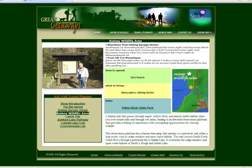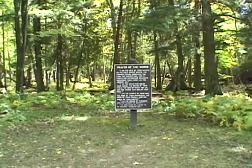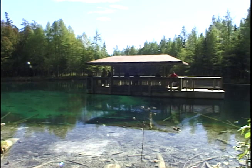Just before you get to the springs, in a little clearing in the woods, is a sign that tells the prayer in the woods and ends with, "Ye who pass me by, harm me not." It's a prayer that has stuck with me through many an outing. At the springs, you are greeted by a new, more modern raft that has replaced the older, smaller raft that had served the springs for almost 60 years.